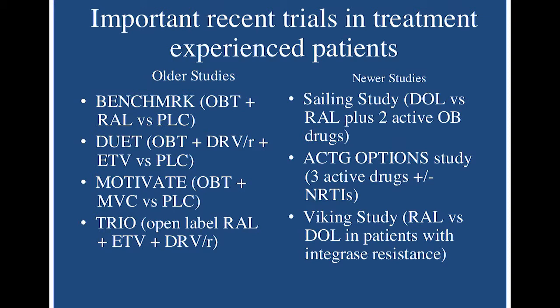And so the 3 new studies I'm going to review are the SAILING study, which is a treatment-experienced patient study where the patients were randomized to dolutegravir versus raltegravir. The ACTG OPTION study, which asks the question about if you're starting someone on a salvage regimen and you're using at least 2 new good drugs, is the continuation of nucleoside analogs necessary? And then the last study, the VIKING study, which is an open-label study of dolutegravir versus raltegravir in patients with integrase resistance. And the VIKING-3 study was one in which patients with raltegravir resistance were then given open-label dolutegravir.